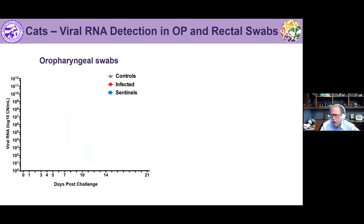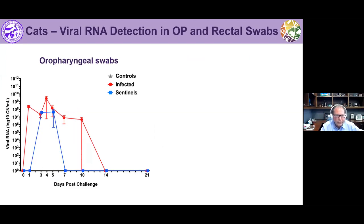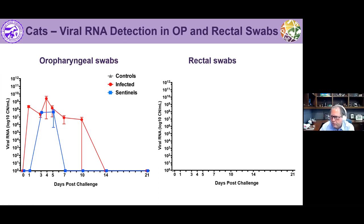Or pharyngeal swabs, we see a similar picture as shown here in red and blue with the sentinels. It starts on day 1 and is maintained until day 10 in the primary infected animals. In blue are the sentinels, and they are positive already 2 days post co-housing, and are positive until day 5 and then negative. Rectal swabs, the story is a little different.